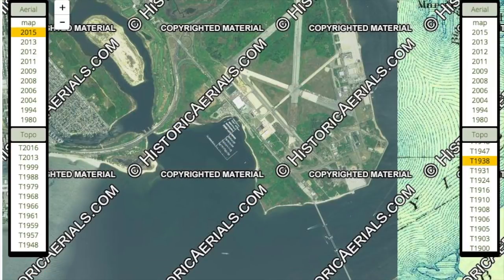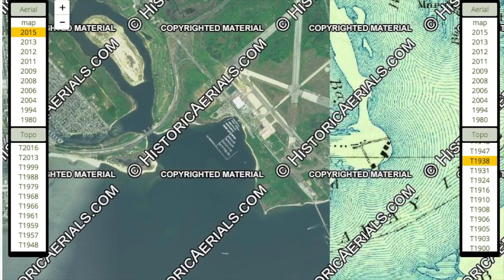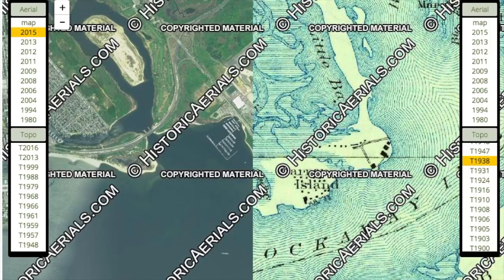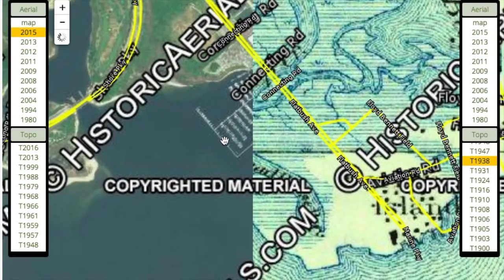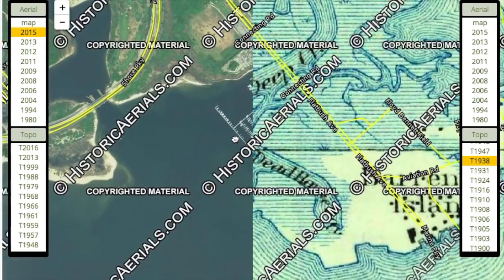So let's take a deep dive into historicaerials.com, which is a must-know for any metal detectorist. On the left-hand side, we have a map from 2015, and on the right-hand side, we have a topographical map, which I'm going to move over, and that is from the year 1938. Let me put that in the middle, and I put roads on here. So basically, let's look at the comparisons.